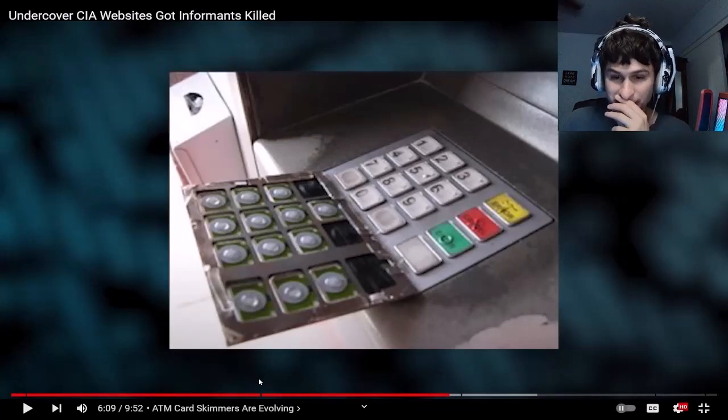Yeah, I recently saw a TikTok of somebody actually removing a fake keypad, guys.